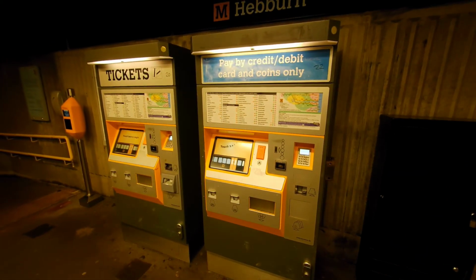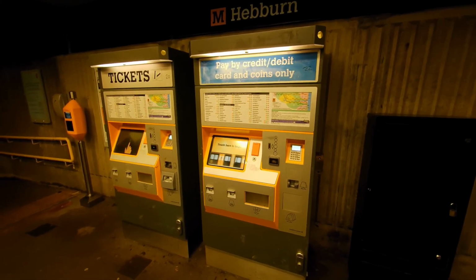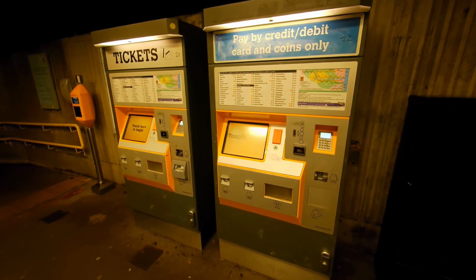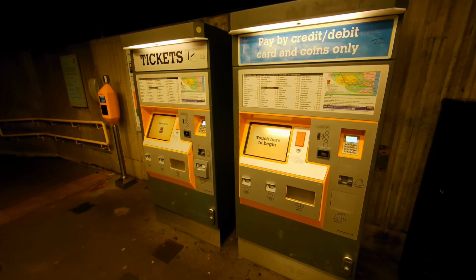And over here we have the infamous metro ticket machines, which are a bit different to how they used to look back in the day. You now use your debit card on them and stuff. Probably a few other things.